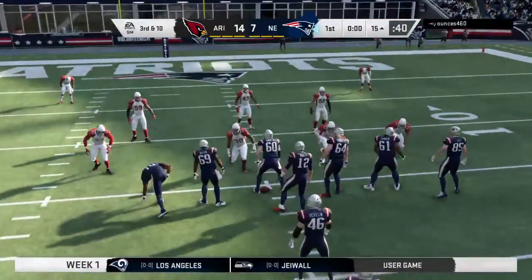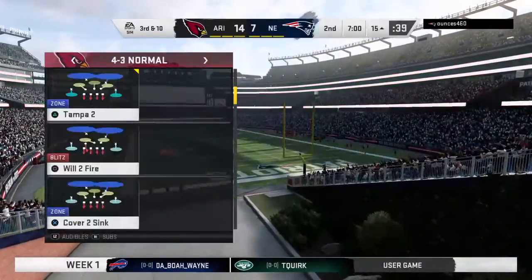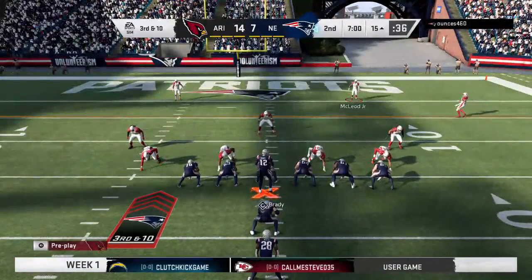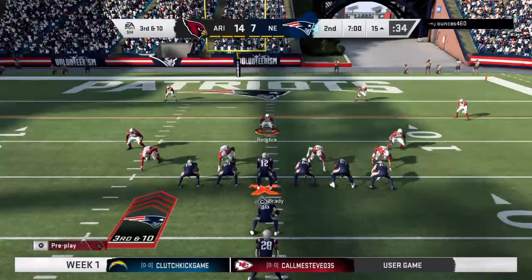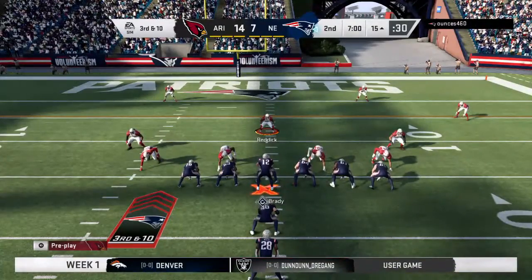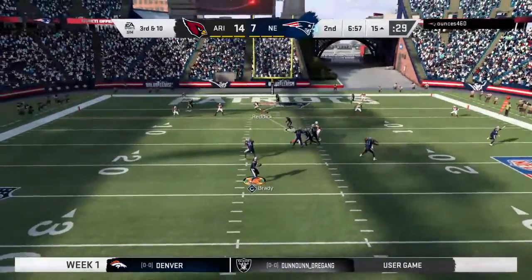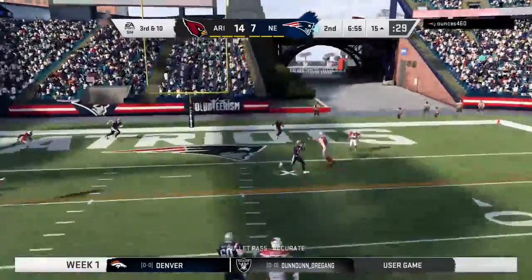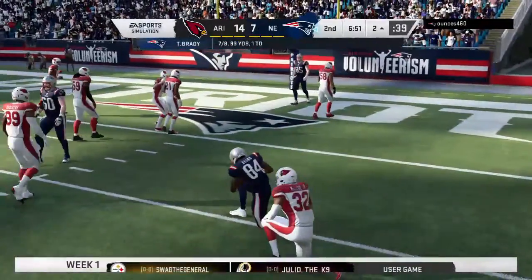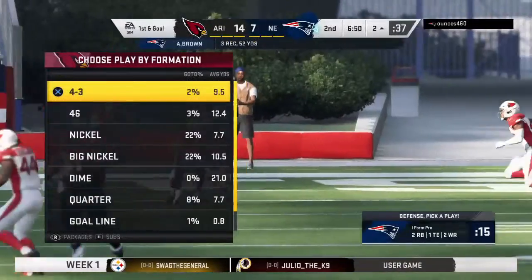The chance of wasting this great starting field position, a real threat. This is 3rd and long. Through 1 quarter, 14-7 our score. Throwing is Brady on 3rd down. This is caught. And he'll be taken down at the 2-yard line. They're able to convert on third down, and that sets up a 1st and goal.